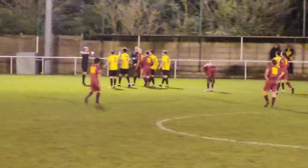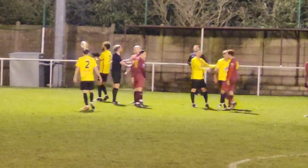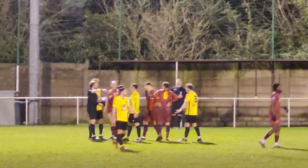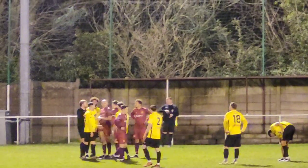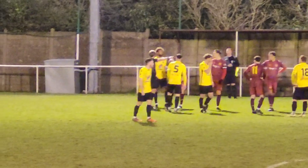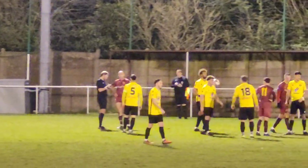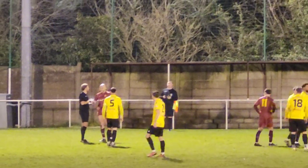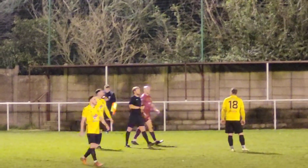I think there might be a red card here. Yeah, you think? That was a proper launch, that, wasn't it? He went for the ball, missed it, caught him. It wasn't two-footed though, was it? But he did catch him in the air. Oh, yellow card. He got a yellow card. No, still playing.